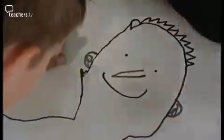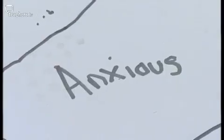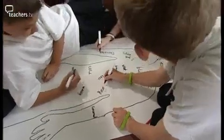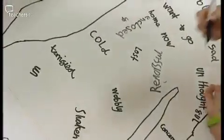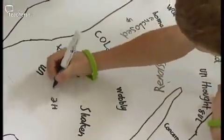It's not handwriting, it's getting as many of their ideas onto the paper as they can about how that character's feeling and what they're going through. It's a record of their ideas, and you can go around and then take their ideas further.